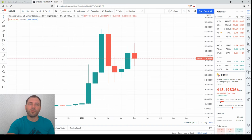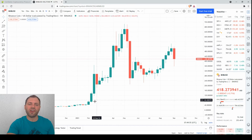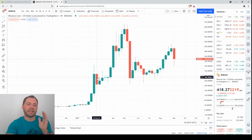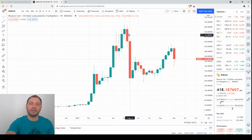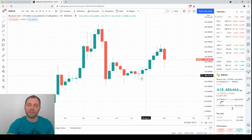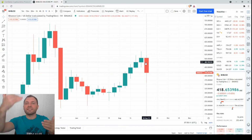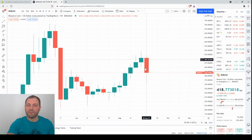Now let's move on to the weekly chart. So this is the weekly chart. This is the solid price increase that started earlier this year, followed by a small consolidation, another wave of this solid price increase, followed by a correction and a consolidation. Now the rebound is taking place, but because of the recent pullback, we now have this solid bearish weekly candlestick.